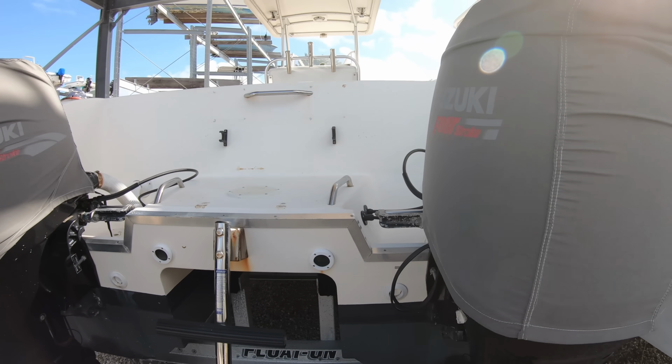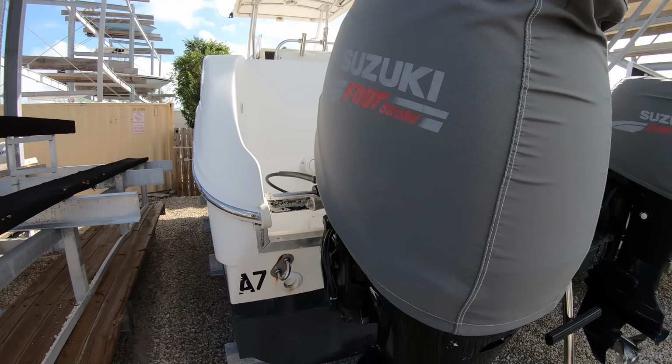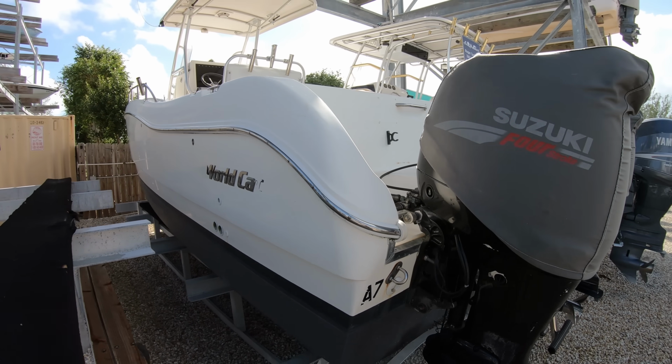We need to talk about time though. Having one or two engines that don't break down and are reliable is great and all, but what about the ability to use them?